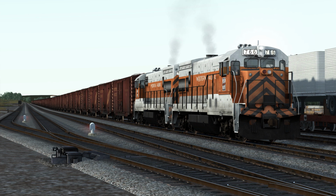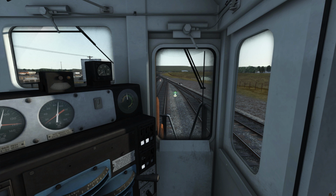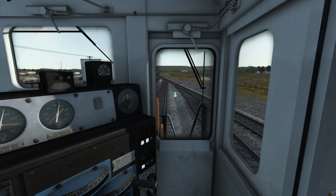Okay, so we are now cleared to depart from Oroville Yard here. I have got the brakes in the release position, and you can probably see there the red brake cylinder needle pressure gauge is very slowly falling. That's due to the brake difficulty multiplier, which I mentioned earlier. I think we're just about ready now to start applying power. Now the brakes are almost fully released.